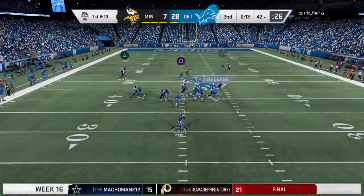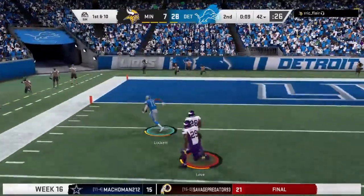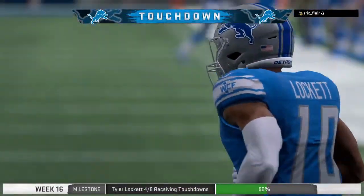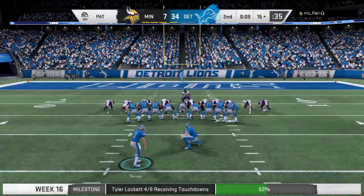They go play action here on 1st down. He lets it fly for Lockett. It's caught at the 10. Touchdown, Detroit. Tyler Lockett in the final seconds of the 1st half. And the Lions are able to extend their lead.